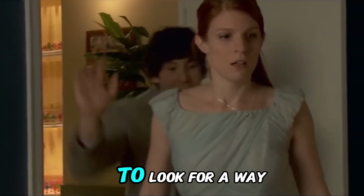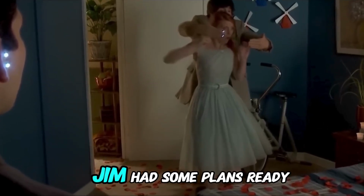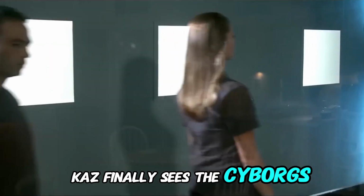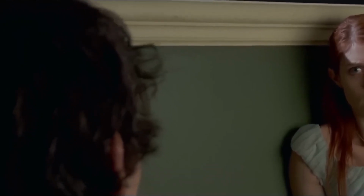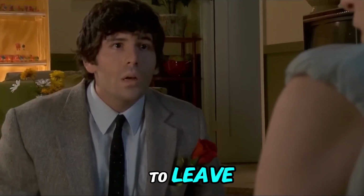Kaz goes to the bedroom to look for a way out, only to see a bed decorated with rose petals. Jim had some plans ready for her arrival. He hasn't learned any social skills from the movies, but he knows what sexual intercourse is. Kaz finally sees the cyborgs watching them from the windows and hides behind a wall. Jim introduces himself for the first time, making Kaz realize he is a human too. She asks him if he knows a way to get out, but Jim is confused as to why she would want to leave.